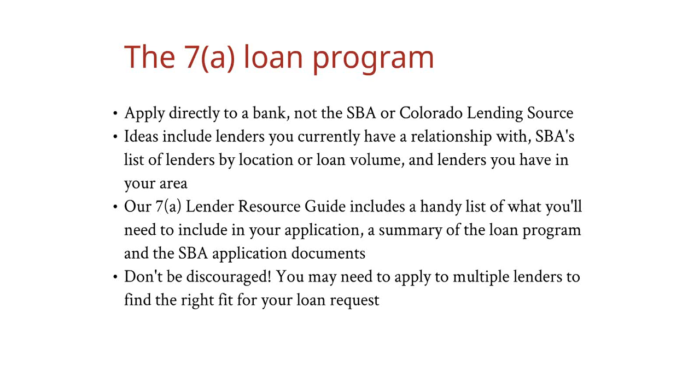And we don't want anyone to be discouraged. You may need to apply to multiple lenders to find the right fit, but just because one lender says no doesn't mean that it's necessarily SBA ineligible. For example, some banks may not be able to help you with an SBA 7A because they don't fund startups, but the SBA can approve loans for startups, and so we are happy to clarify what's SBA eligible, and if you're struggling with a few banks, we're happy to recommend some others.